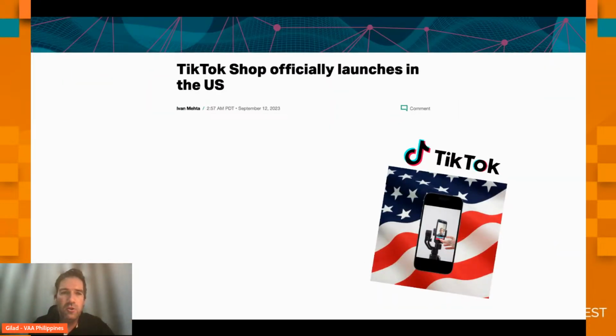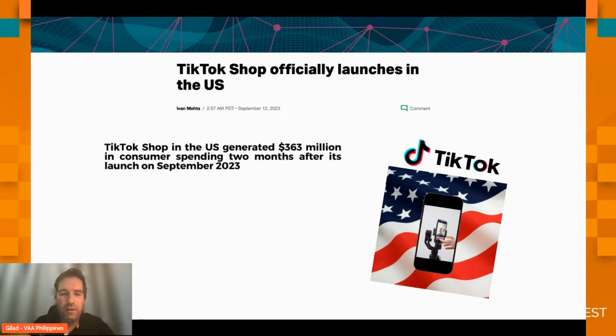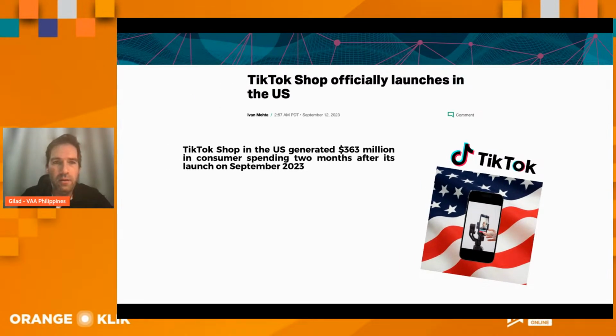TikTok Shop launched in September last year. So we're talking basically about a year and 2 months since they launched, and it's going crazy. I mean, look at some of the information that arose immediately after their launch. TikTok Shop in the US generated 363 million in consumer spending only 2 months after its launch on September 23. So definitely catching on very fast.